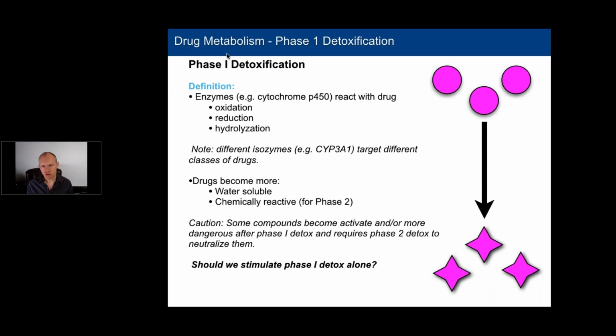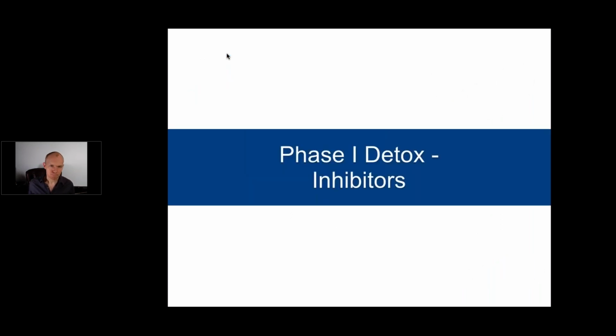So when it comes to phase 1 detoxification, just be aware there are dozens of different P450 enzymes, so one drug may be metabolized by one, like CYP3A1, and another drug may be metabolized by a CYP1C something or another. We're still learning about all this. So just because a particular herbal product affects one of the isozymes, like CYP3A1, doesn't mean it will affect drugs metabolized by other isozymes. You have to understand which groups of drugs are affected by which enzymes and whether the herbal product will affect that.